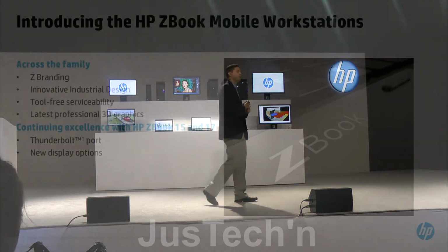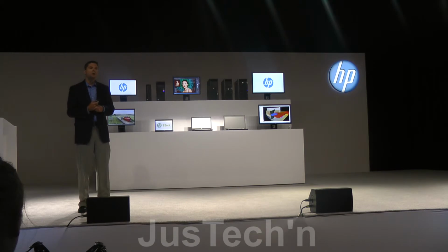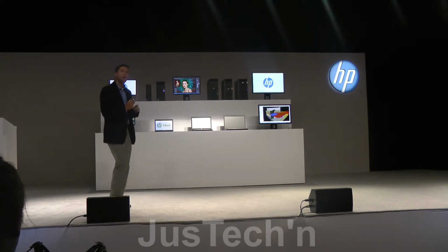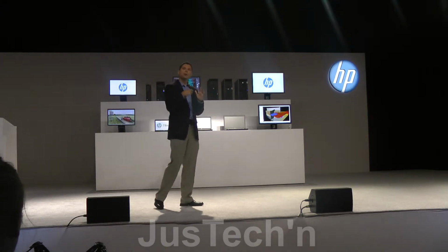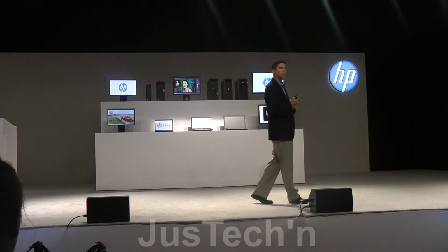So continuing excellence with HP ZBook 15 and 17. That Thunderbolt port actually provides 2 times the bandwidth of USB 3.0. So 10 gigabits per second compared to 5 on USB 3.0. So if you have a scenario such as what Mark mentioned, where you have to import tons of data into your system and it has to be fast, Thunderbolt is a good port for you.